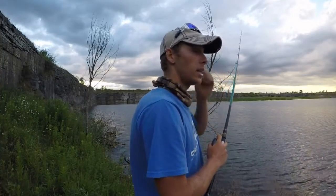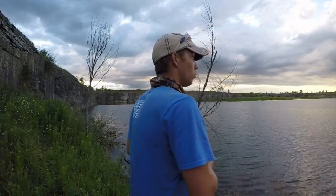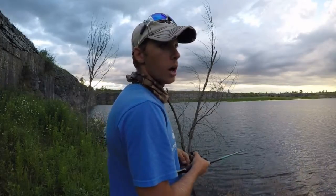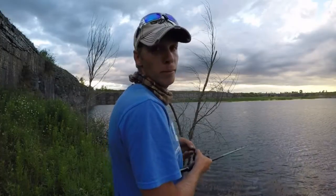Other than that, I tie snells if I'm fishing trout or anything like that, hook wise, because it pops, it kicks out a little bit. I can include a snell video sometime soon, and I also snell when flipping.